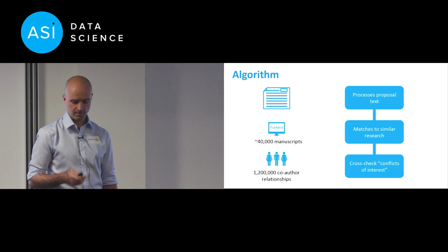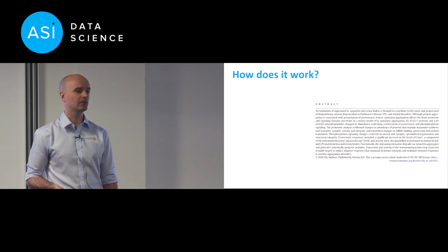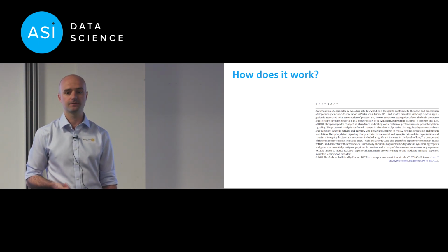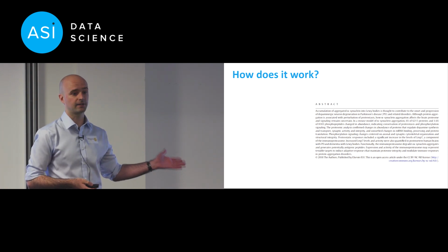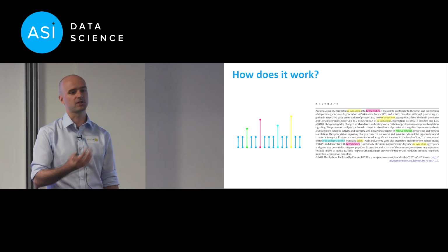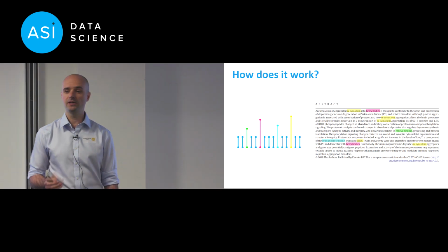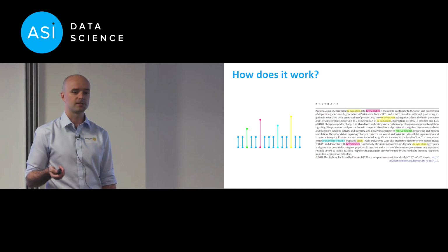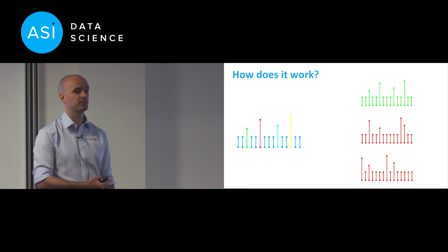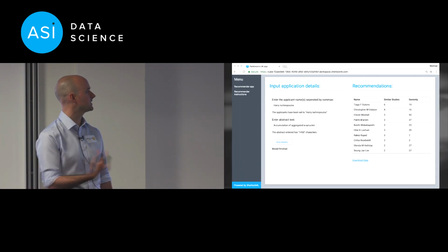But how do we actually compare the similarity of the proposal to the research in our database? We used a natural language processing algorithm which automatically learns the topics and their associated keywords from our database of 40,000 manuscripts. When we feed it a new abstract like this one here, the algorithm picks out the keywords and then uses this information to score the abstract across the topics that it's determined. And this produces a signature like the one you can see here on the left-hand side of the slide. These signatures are really, really useful. They allow us to compare the similarity of research. So we can take the proposal, compare it to some of the manuscripts in our database, and then select the ones that present a very similar signature, and remove the ones that don't. And so the end result is that the grants officer sees something like this now.